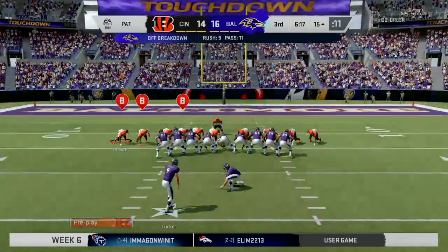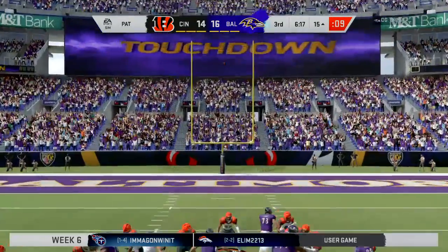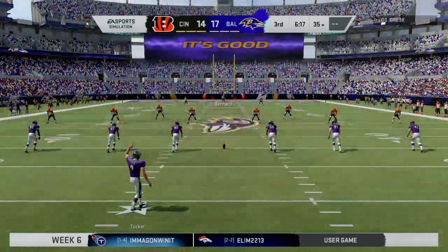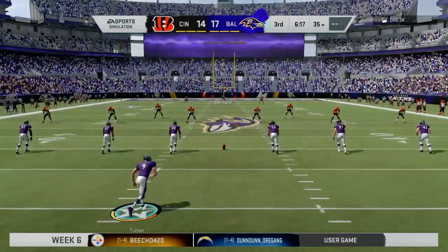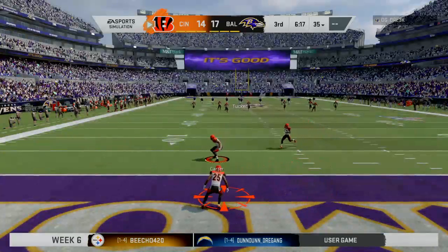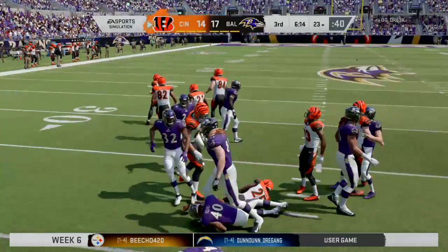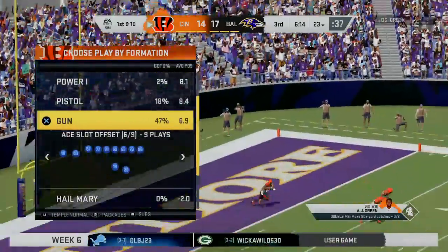Now Tucker to add the PAT. It's good, and they'll take a 17-14 lead. Tucker now to kick it away following the touchdown. This fielded a few yards into the end zone. And he'll make it across the 20 as his guys will set up shop at the 23-yard line.